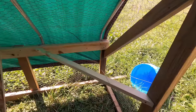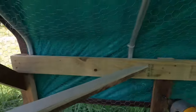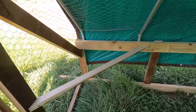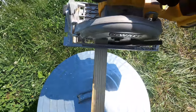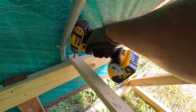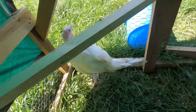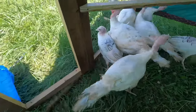And there's another roost for them. And another roost. So we're just gonna shorten this long roost a little bit. That ought to do it. All right. Now the roost is a lot more even. I'm gonna go out the door, and I don't want you trying to sneak out. Okay. You big old turkeys.